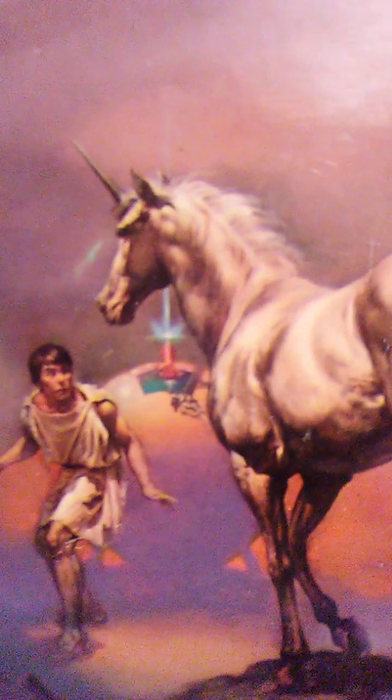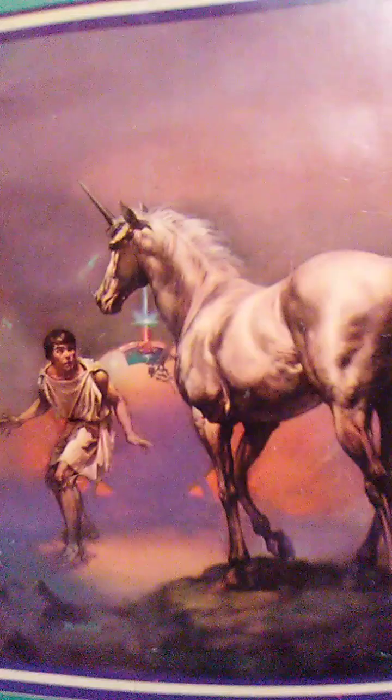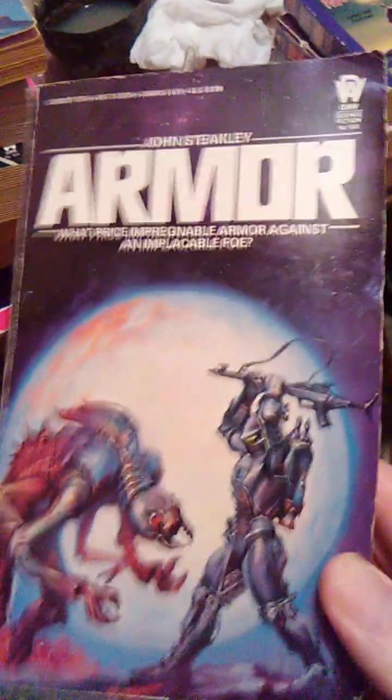And this one, I liked all the misty background, and then whatever that is back there, that building shooting a ray. 25 cents. It's a lot of inspiration for 25 cents. How many books did I get? 15 bucks. So what, like $4, $5 for all this?